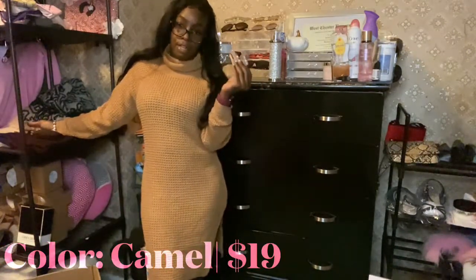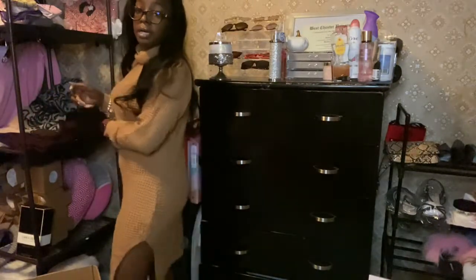This is the second fit. As y'all can see, I'm not feeling the second fit like I was feeling the first fit. So I haven't purchased a sweater dress for myself ever, to be honest. I stopped wearing sweater dresses when my mother stopped buying them for me. And now I see why.